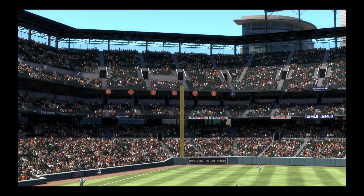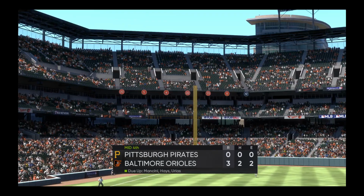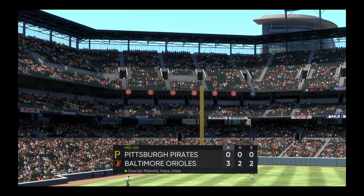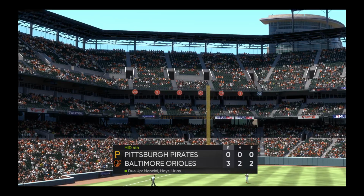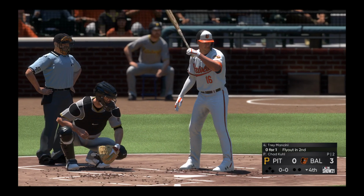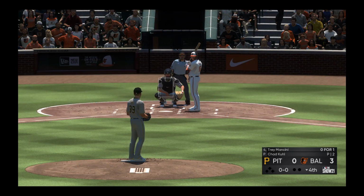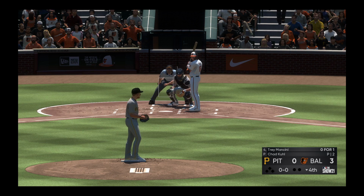Swing and a miss at a big breaking ball, and that's how the inning comes to an end. There's the street. Ready to go for the last half of the inning. Striding forward, the designated hitter, Trey Mancini. First pitch of the AB now.